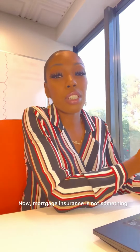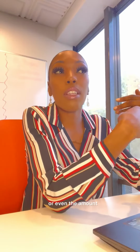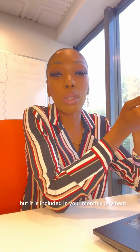Now, mortgage insurance is not required on every single loan. There are situations where, depending on the type of loan you get or even the amount you put down as a down payment, you may not even have to pay mortgage insurance. It's not always something that you have to pay, but it is included in your monthly payment.